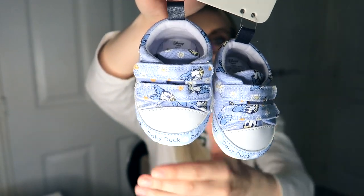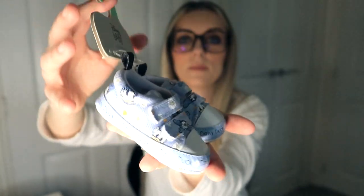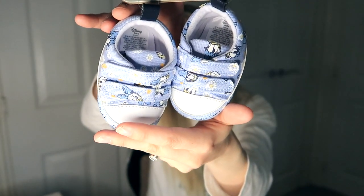Little daisy duck shoes. Look at them. They're so cute. In 3 to 6 months, these were £5. Yeah, I couldn't not, to be honest with you. Summer baby stuff in there was so sweet, I had to really rein myself in.